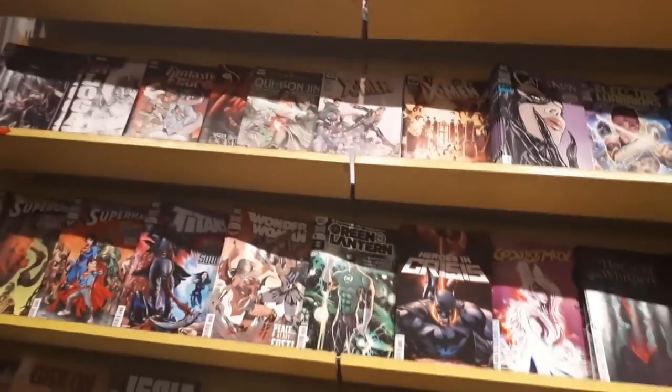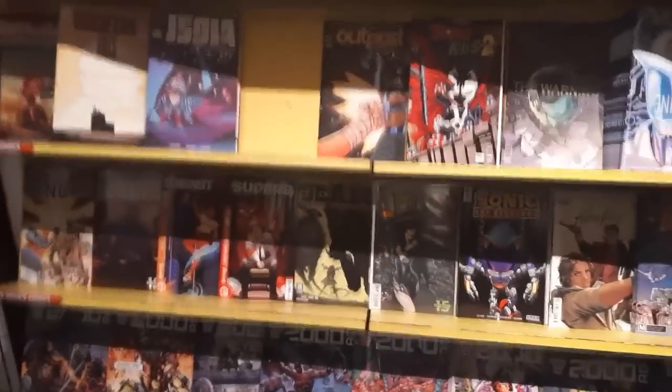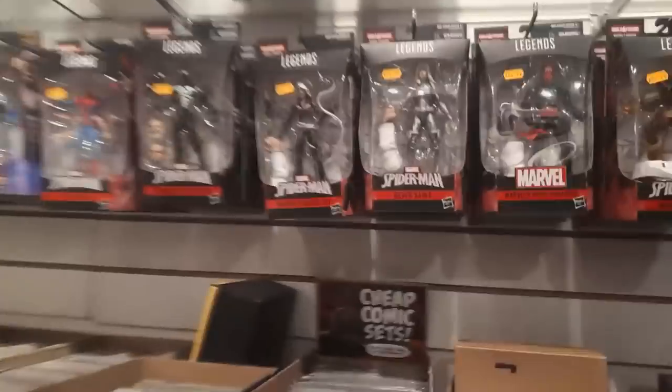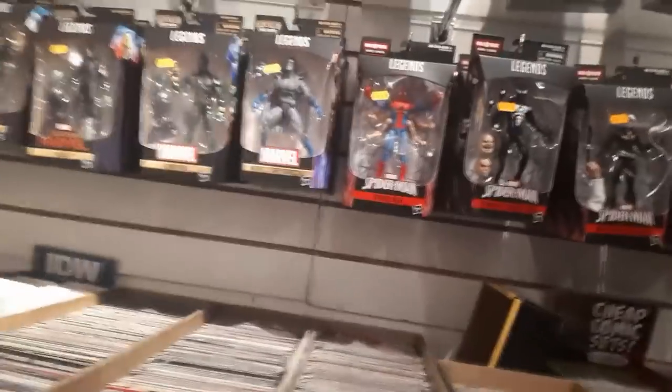This comic shop is amazing. It's just wall-to-wall comics. On this big wall here, they have this week's comics, followed by last week's comics, and then a week from now, and it was crazy. We went back so far. And they also just got in the brand new waves. They got in the new Spider-Man wave and the new Captain Marvel wave.